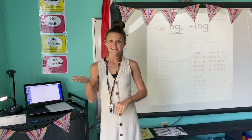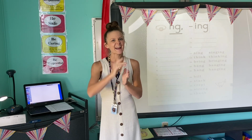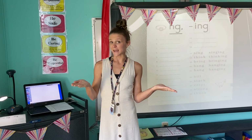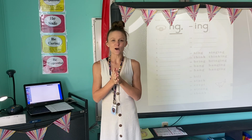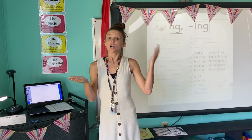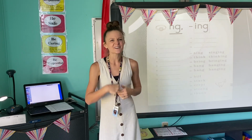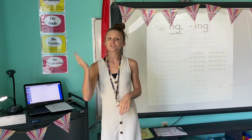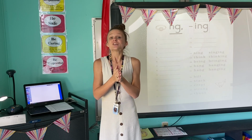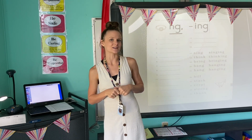Light and house makes lighthouse. That's right. Let's try another one. Ear and phone makes earphone. Great job. Life and guard makes lifeguard. Wonderful. Last one. Suit and case makes suitcase. Excellent. You guys are getting so good at those compound words.